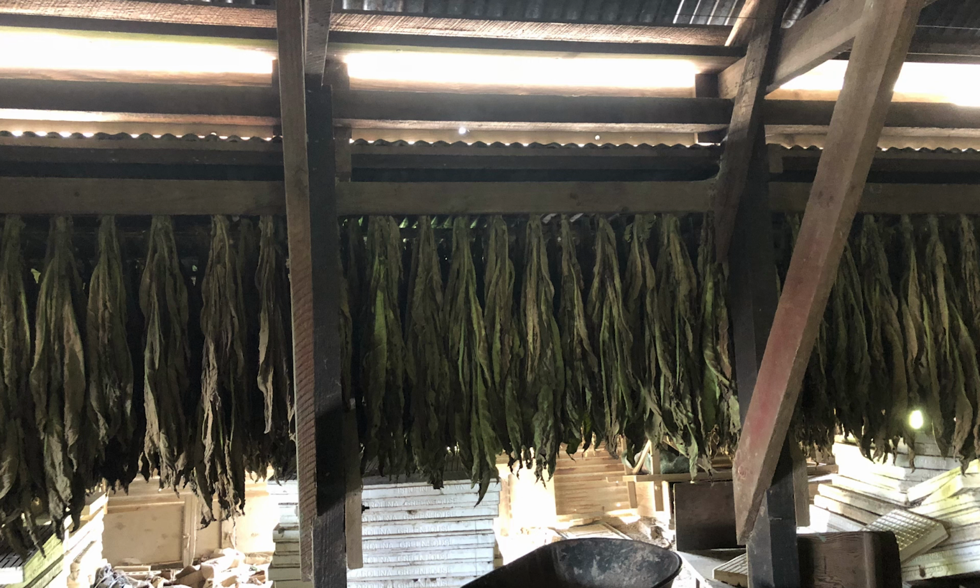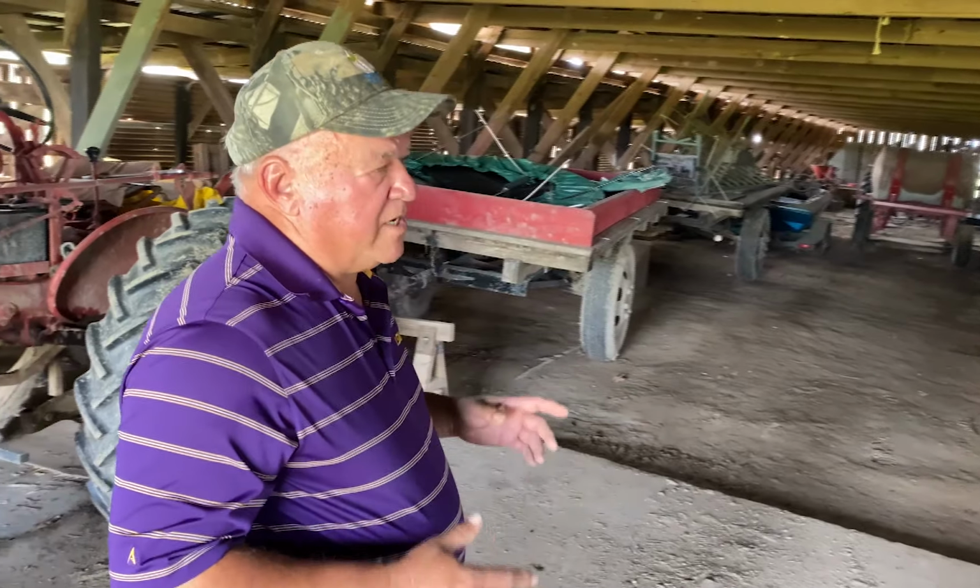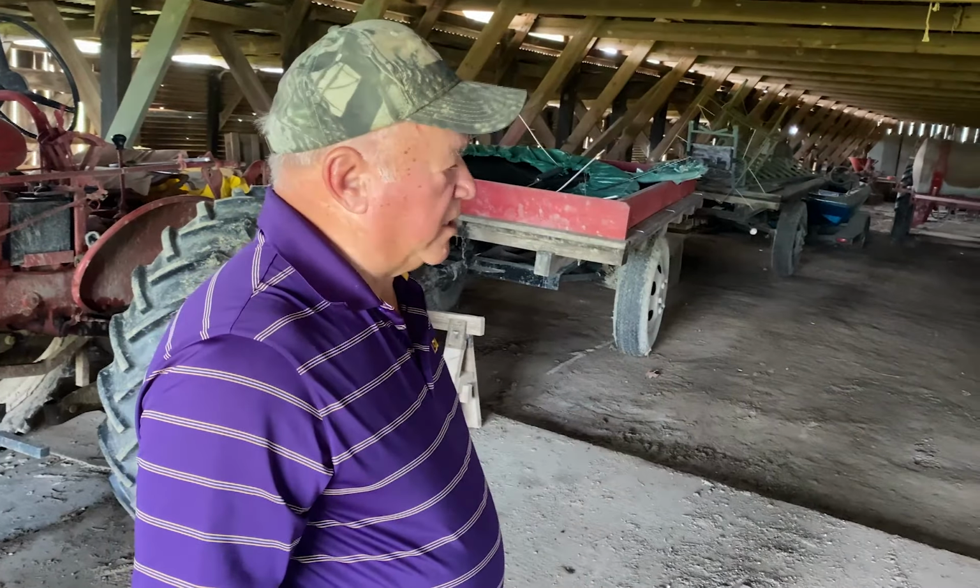And hung on the wires. We wait 2.5 weeks for it to turn brown, depending on the weather. If it's hot and dry, it dries a little quicker. You get a lot of rain, it might take a few extra days because it doesn't dry as quick.